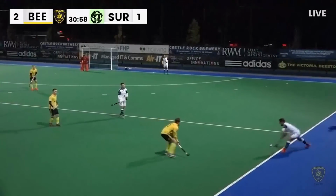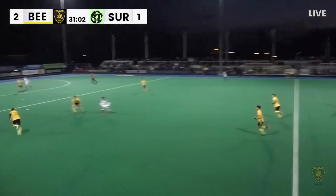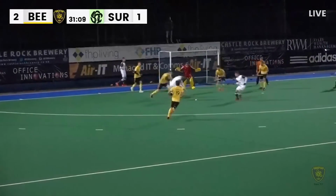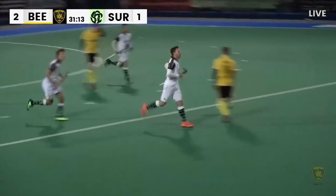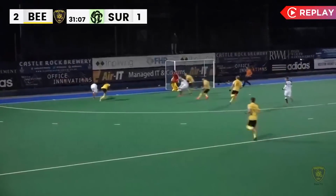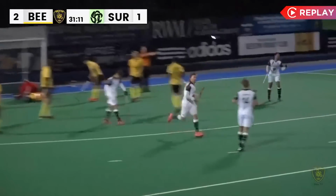With their noses ahead. Whatever happens, there's still a long way to go in the game, mind you, but the pace of that counter-attack is a good example as well, where that's put them right in the heart of the D. And shot there comes in. Oh, now that is a quality finish there from an outstanding player. That's what Forsyth can do. Give him half a chance in the circle, and he pulls the trigger, and he brings Surbiton back level.